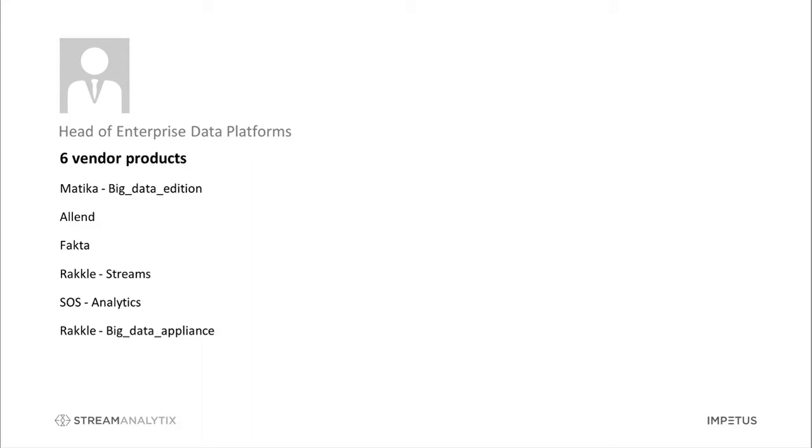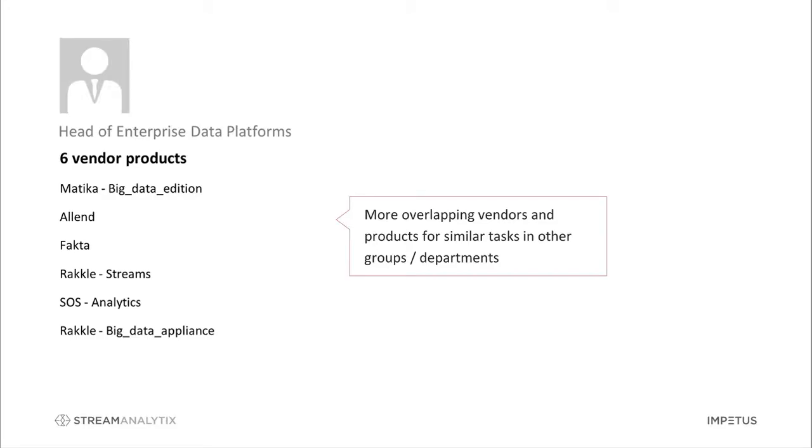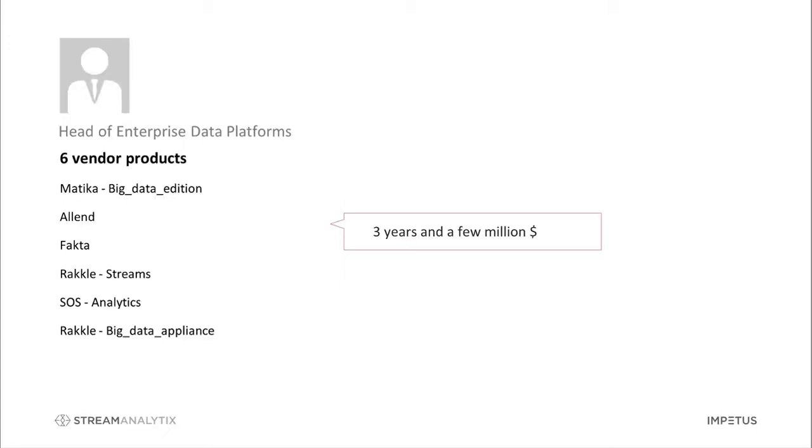Wow. Really? 6 vendors just in your department alone. Are you aware that there are other products being used in other departments as well? Well, unfortunately, you're right. There are different vendor products in other departments as well. And I'm sure a lot of them would be doing the same tasks. In many cases, yes. So tell me, how long did all of this take for you to build up? You know, it's a complicated process, right? So it took about 3 years and a few million dollars to put together the whole architecture blueprint for this whole stack, project planning, POCs, finally getting it into a stable production state. Yeah, 3 years and a few million. We're all set to go.